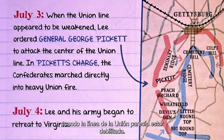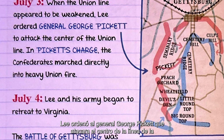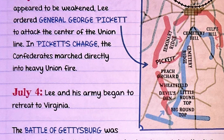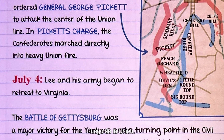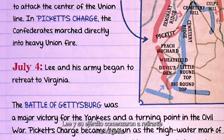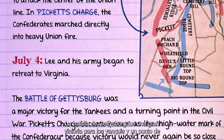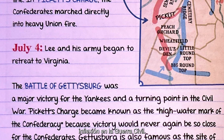July 3rd. When the Union line appeared to be weakened, Lee ordered General George Pickett to attack the center of the Union line. In Pickett's charge, the Confederates marched directly into heavy Union fire. July 4th. Lee and his army began to retreat to Virginia. The Battle of Gettysburg was a major victory for the Yankees and a turning point in the Civil War.